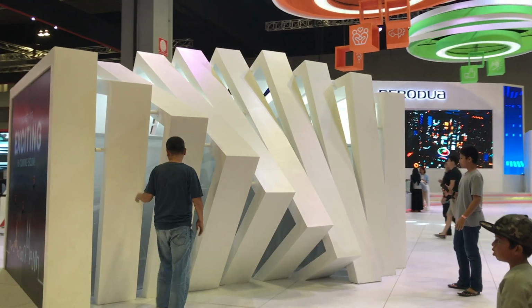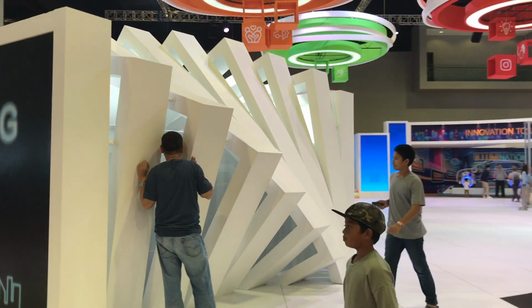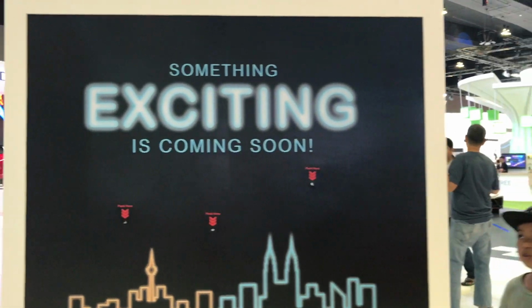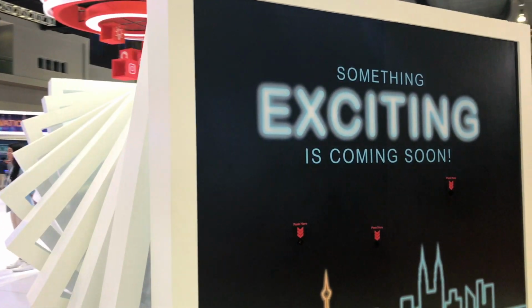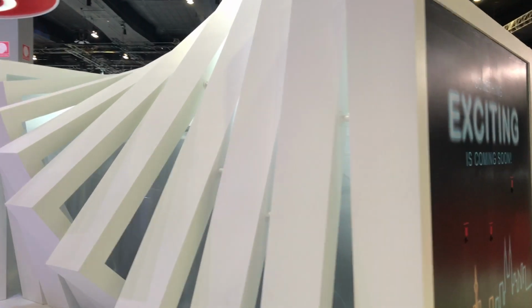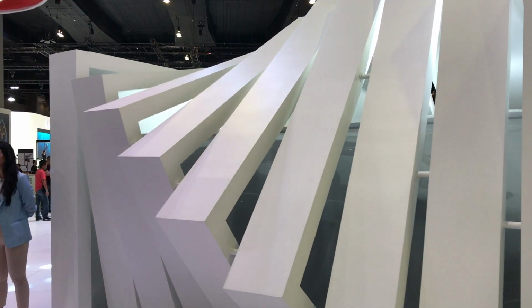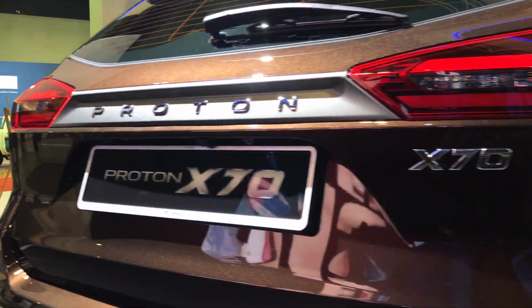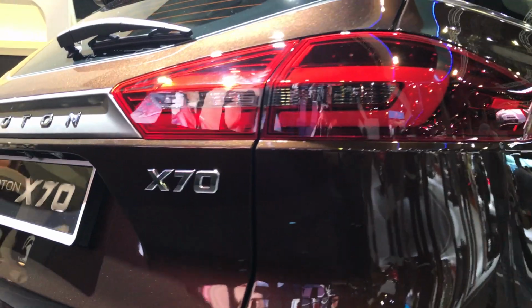Now inside that box is Perodua's SUV, which we are made to understand will arrive in roughly the same time frame as the X70. While the two cars could not be any more different, the Perodua SUV is a 7-seater, it won't have a turbocharged engine, it will probably have the same drivetrain as the Perodua Myvi, and it will cost less than the X70, whereas the X70 is a 5-seater with premium features that will go up against mass market models and not budget cars.